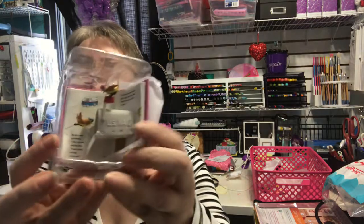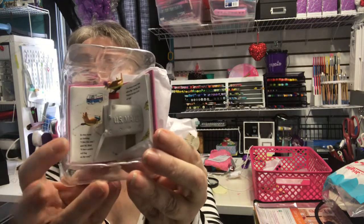And I also bought this ornament. I was going to say Dr. Seuss, but it's actually P.C. Eastman, but he's under the Dr. Seuss umbrella. But I bought it because it's kind of got a postal theme. I thought it was cute.